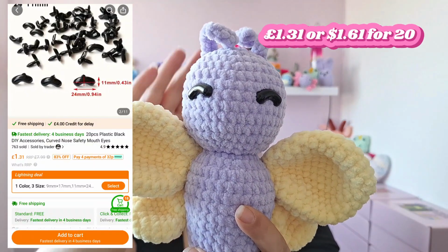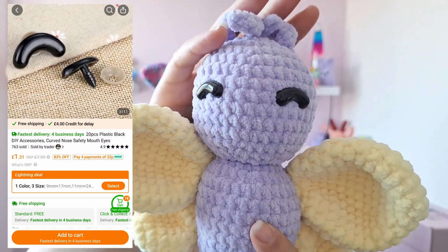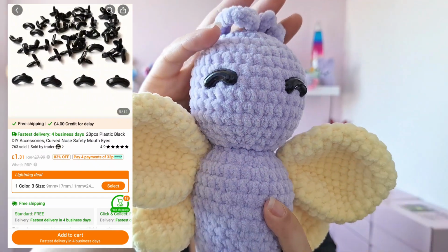And our next amigurumi supply is eyes. Now, if you have seen my latest pattern test haul or post on Instagram, you will know that I have a butterfly design in the making, which will be released on Saturday. And for her, I used the Sleepy Eye. And you can see right here, these are the sleepy eyes that I got from Temu.